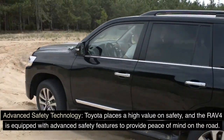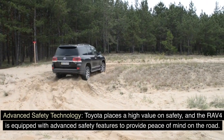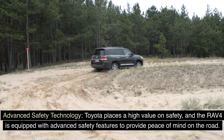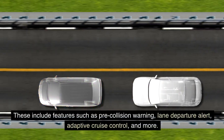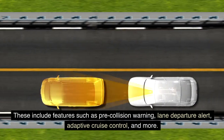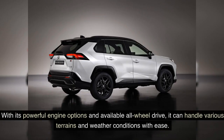Advanced safety technology. Toyota places a high value on safety, and the RAV4 is equipped with advanced safety features to provide peace of mind on the road. These include features such as pre-collision warning, lane departure alert, adaptive cruise control, and more. Impressive performance. The RAV4 offers a smooth and responsive driving experience. With its powerful engine options and available all-wheel drive, it can handle various terrains and weather conditions with ease.